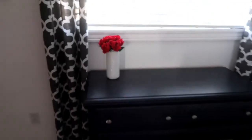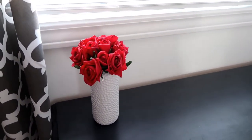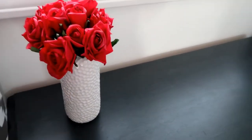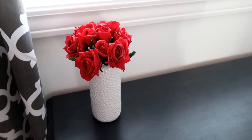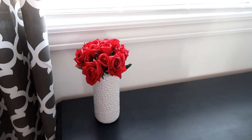Because it's a black and white and gray theme in the room with just that little hint of color, I actually had an old vase from a different purchase, from a different room. So I used one of those vases from Amazon as well as these red roses, and I think that they give an extra little pop of color to the room.